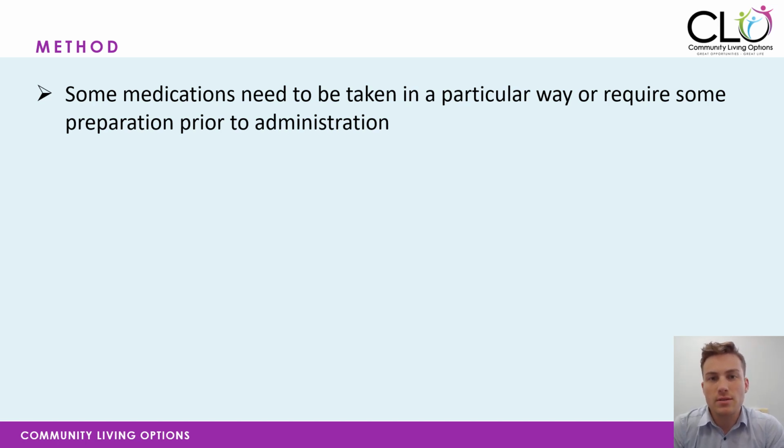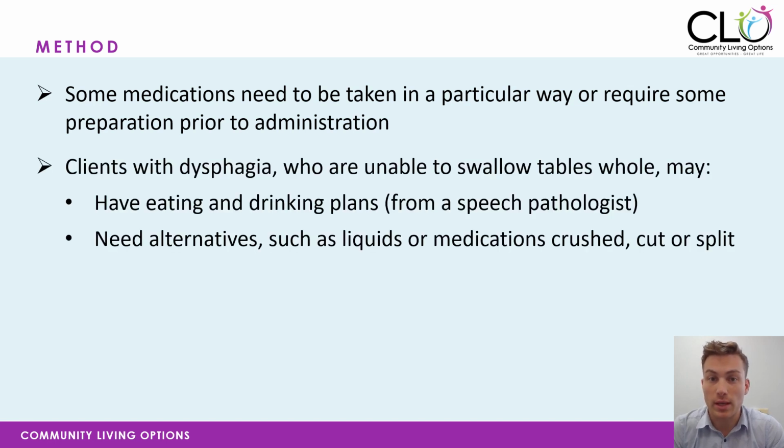So the method: sometimes medication needs to be taken in a particular way. It depends on what the client's requirements are and what considerations the doctor or the specialist has written up for the client. So we have to always check that before we give the medication.